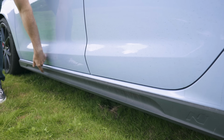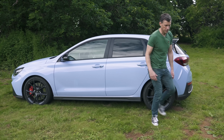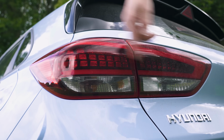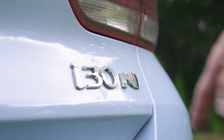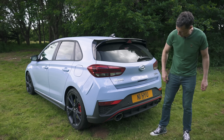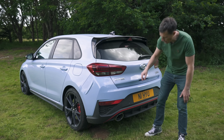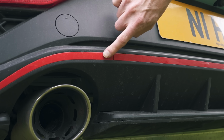Over the standard car, you get this side skirt here, which is essential, obviously, on a hot hatch, as is the roof spoiler. No change there, though. What is new is the design of the tail lamps. As before, you've got your i30N badge there. You've also got a fake diffuser. That's just like on the previous generation version. However, what they have done is move the red piping from here, so it's on this part of the car.